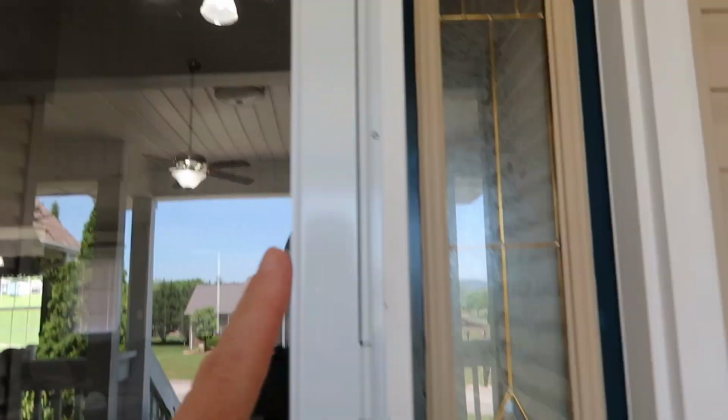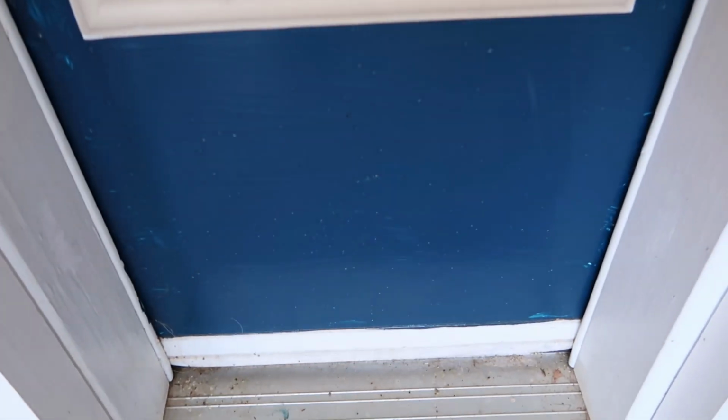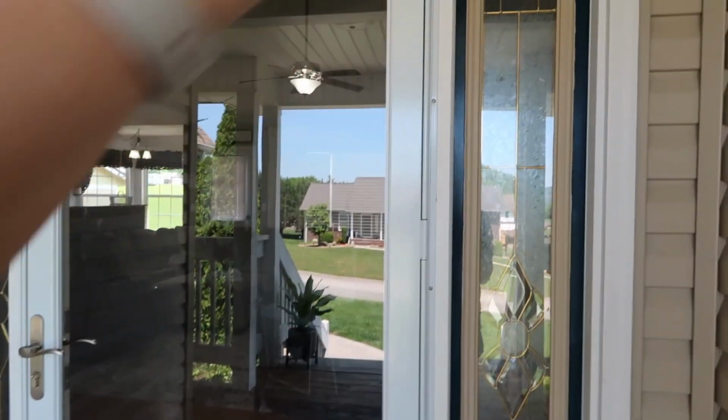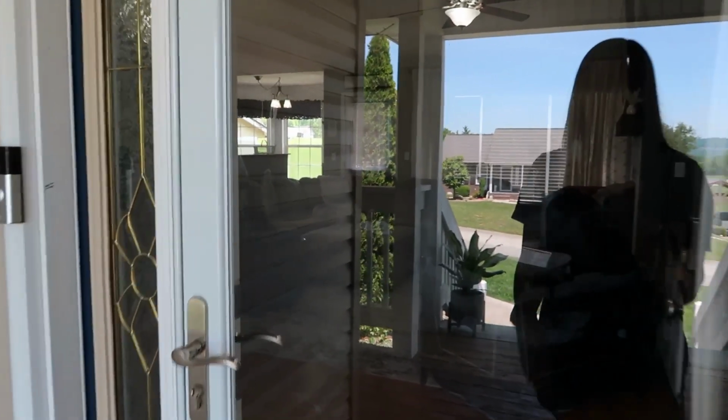Okay, so we have an armory front door. I never painted these armory. They're still blue. You can't really tell from far away, but it doesn't match. So I'm gonna paint all of that to match.